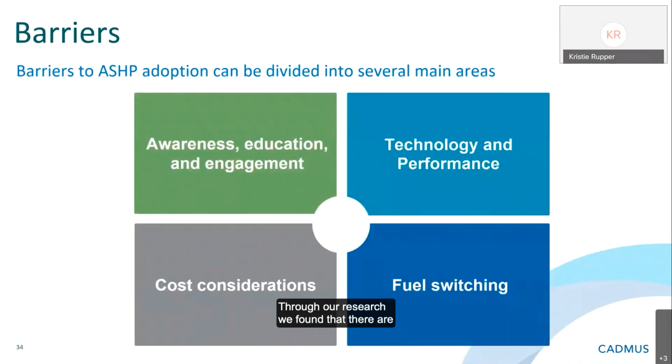And through our research, we found that there are four major categories of barriers to cold climate air source heat pump adoption among residential households. The largest barrier is regarding consumer awareness, contractor and consumer education about the benefits of cold climate air source heat pumps, and contractor engagement. Additionally, there are mixed opinions about the technology and its ability to warm homes in cold climates, which contributes to confusion about the benefits of installation. Cost considerations and the fuel switching ban are concerns as well.